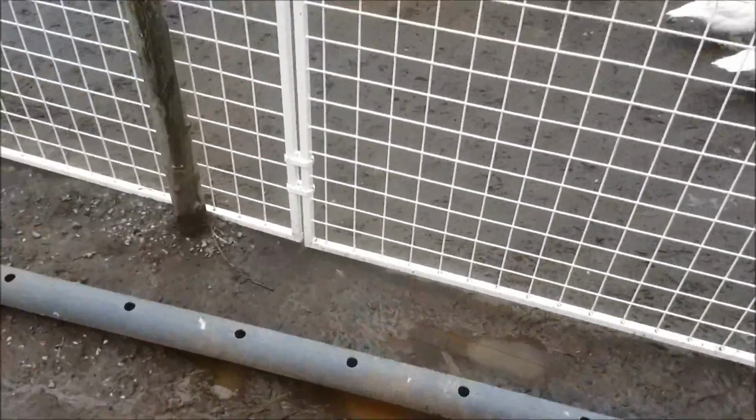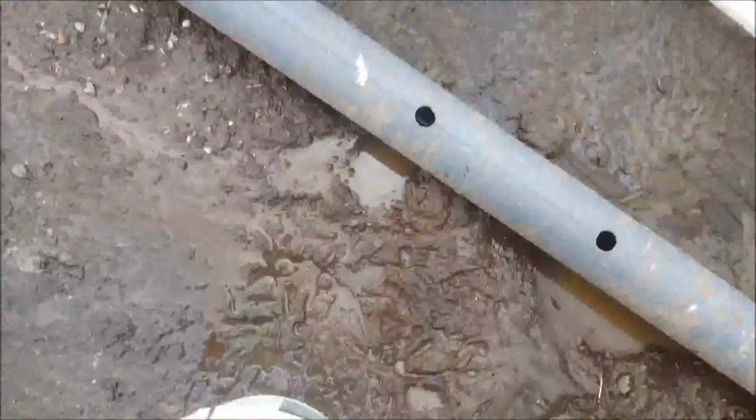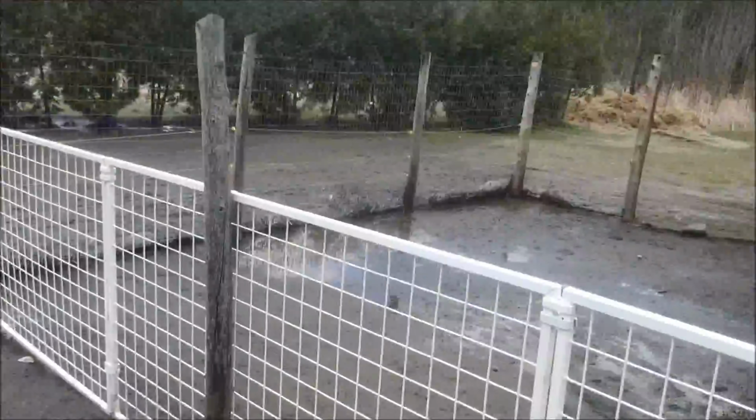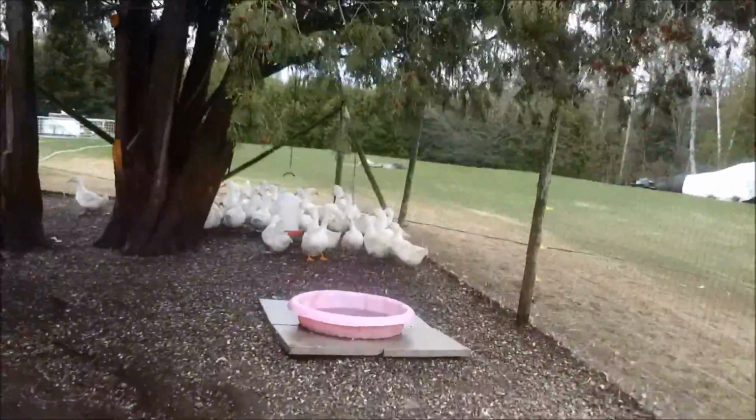Oh, it's mucky wet. And like I said, it's been raining here. I think today's day 3 of rain. Just look at the water here. It's just nasty wet. You walk, you sink everywhere. And the duck pen's on a hill, which helps it to drain.